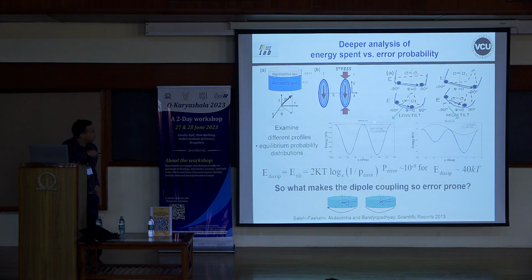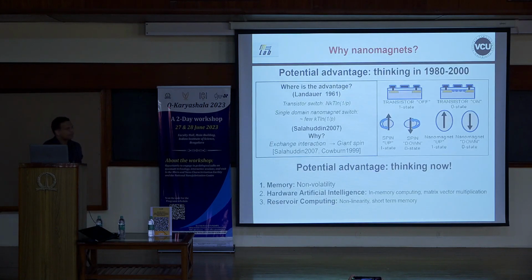In fact, we did a simple calculation. For example, if you have this barrier and you tilt it as much as you want, and you wait for it to equilibrate, you will get a Boltzmann distribution, assuming this is classical. And then when you raise this barrier, these all switch correctly and these don't switch. And from there, you can say, okay, if I spend 1 eV of energy, I can probably get off with an error rate of 10 to the power minus 9 and so on.